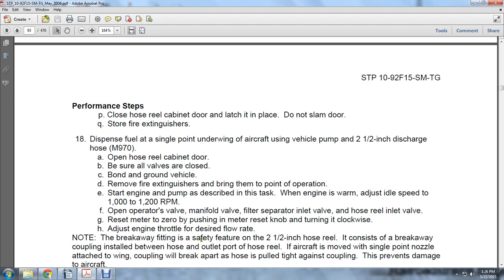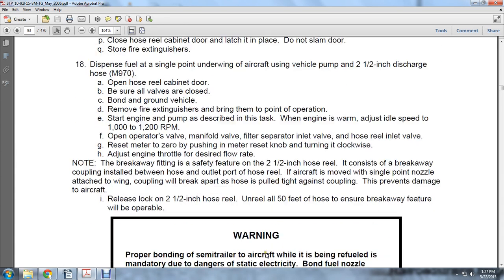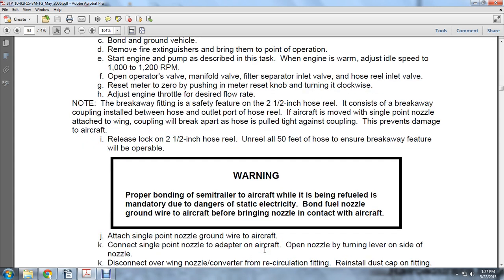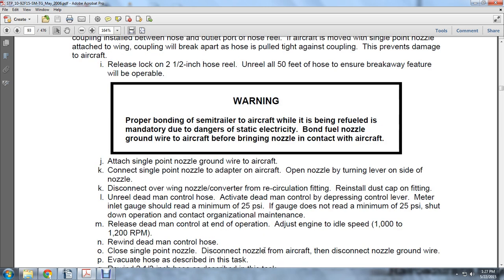The breakaway fitting is a safety feature of the 2.5-inch hose and consists of the breakaway coupling installed with the outlet port of the hose reel housing. The aircraft is moved to the single point nozzle and attached, so the hose is pulled and tightened against the coupling to prevent damage to the aircraft. Release the lock on the 2.5-inch hose and unreel all 50 feet of the hose to ensure the breakaway feature will be operable.